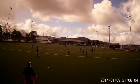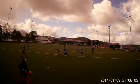Okay, so another good example of ball watching, from the attackers this time. All right, so we've got somebody on the post here. Might be Ellen, I think. So Lottie's got the ball here. Now, as you can see, what Ellen's doing is she's ball watching the whole time. Instead of ball watching, she should have been running to that post.